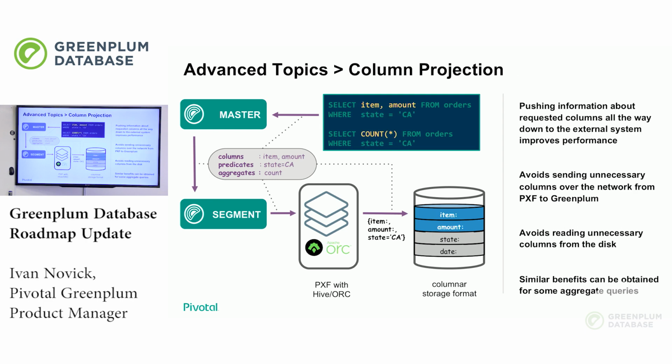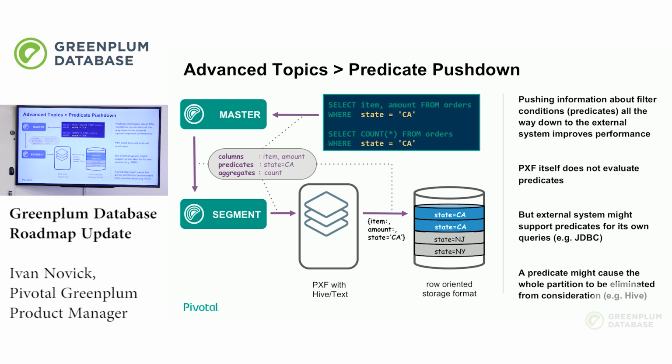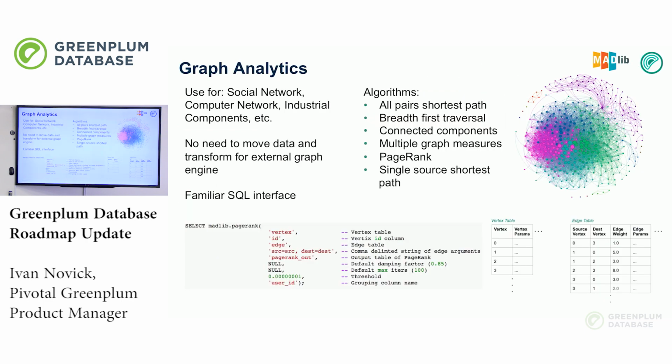This comes in big with the RDBMS connection, which I didn't mention. So you can actually reference another database like Oracle or Postgres or even another Greenplum, and then query from local Greenplum. It'll go and do a remote query to another database. And with predicate pushdown, we can filter it so that we don't even bring back the rows to Greenplum except for the ones that match the filter. So it makes for efficient access of remote querying.